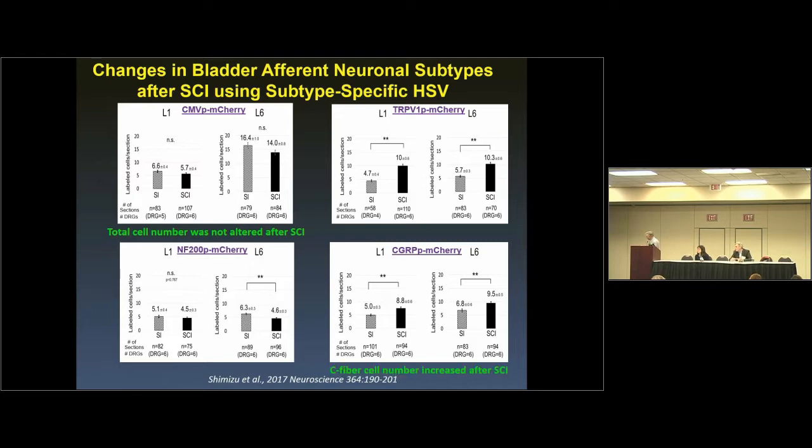However, what we found was that in CGRP positive cells, M-cherry was upregulated. We found more examples of M-cherry positive cells in injury patients, both in these two ganglia. So this is telling us that the nature of these cells are changing, and this is part of the phenotype. In addition, if you look at the NF200 promoter, it's not active in cells because these are cells that are mostly not infected by the virus.